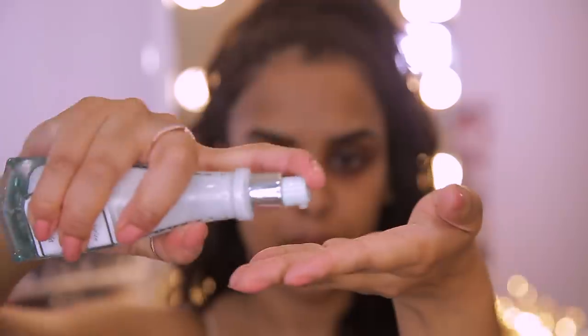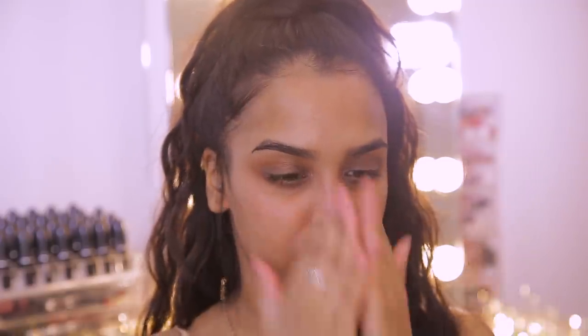So I'm going to be using the Benefit Triple Performing Facial Emulsion Moisturizer. I'm going to take a couple of pumps of this and then I'm going to moisturize this all over the face and the neck area.